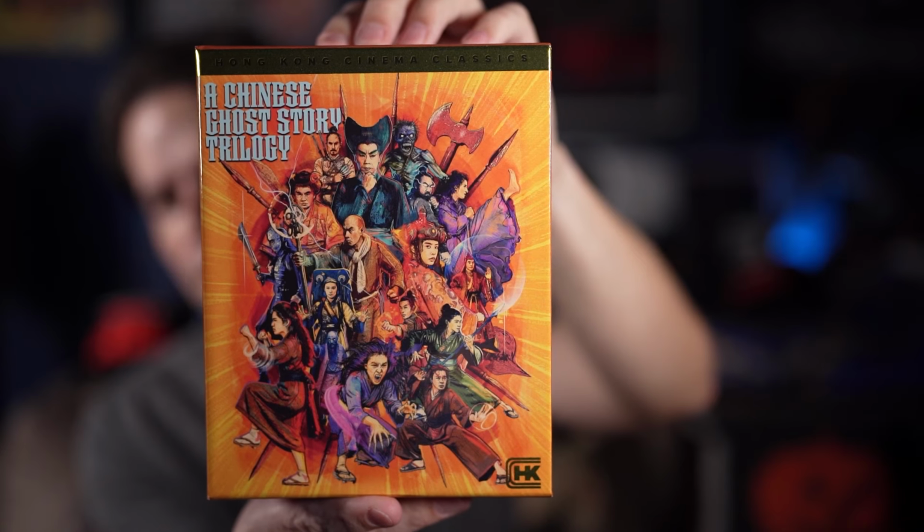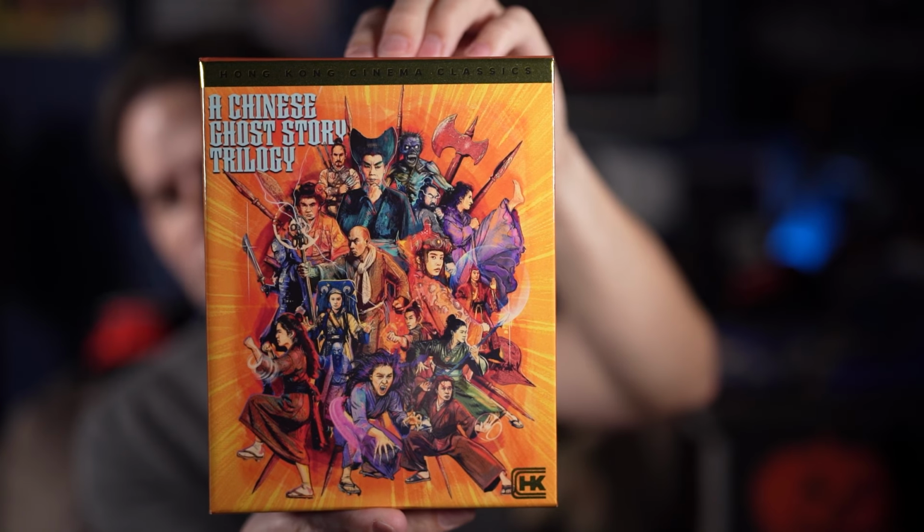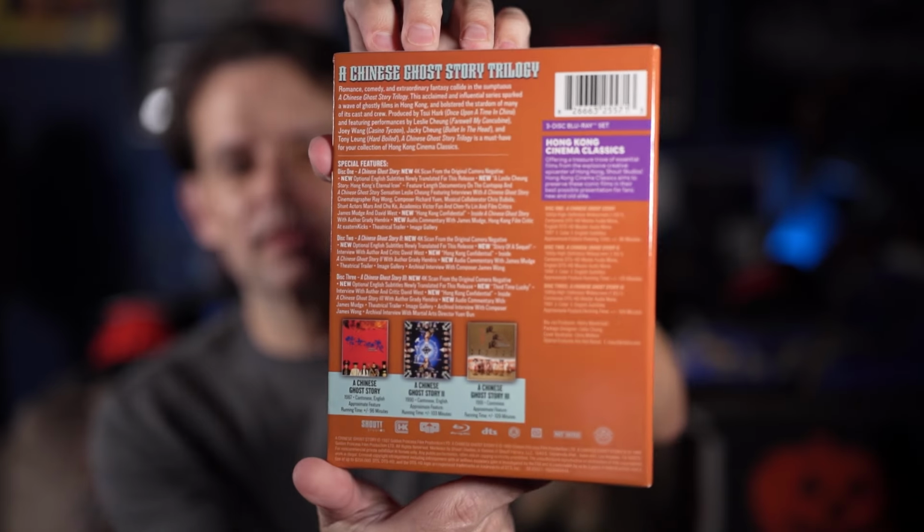And then, okay, we're down to the last 2 things. So this is the last one I got for the sale. And I was actually surprised this was in the sale, especially, again, at a great price. It's the brand new Blu-ray release in their Hong Kong line of A Chinese Ghost Story trilogy, if I can spit it out. And yeah, it's got all 3 films in separate cases, which I do like. So here's the front with that artwork, which I do like. Kind of insane, but I like it. Inside with title, back with a bunch of details. And let's get the 3 discs out.